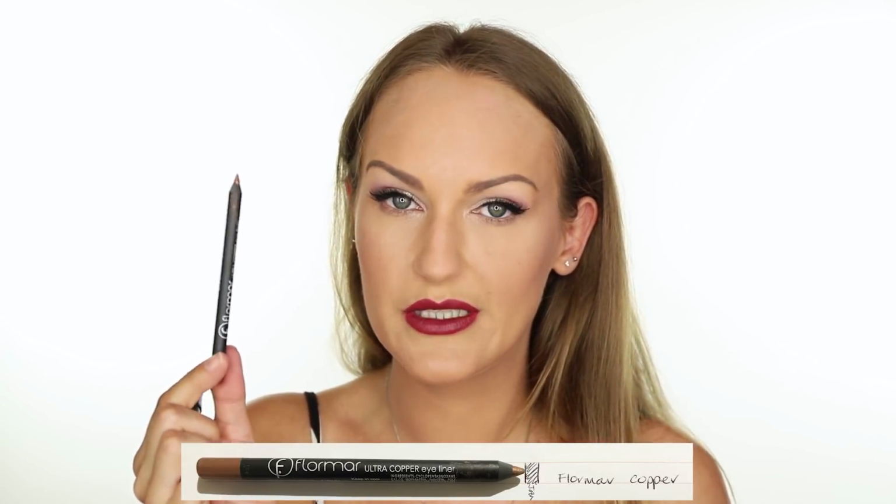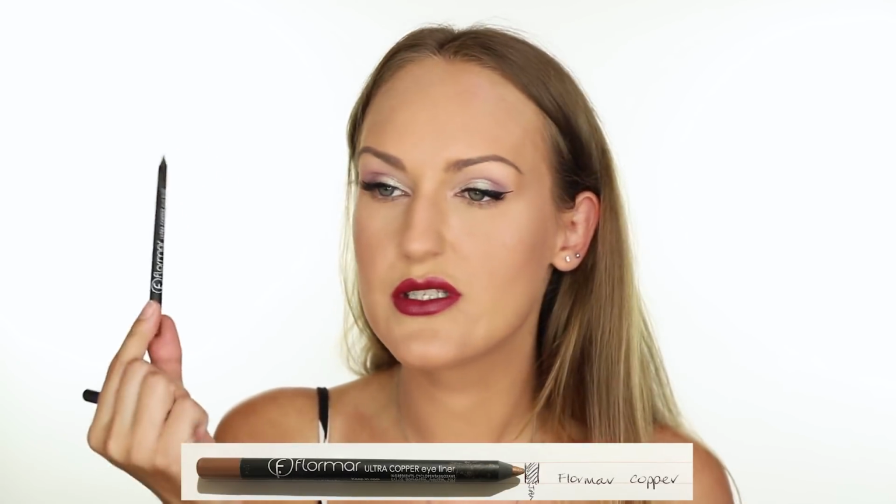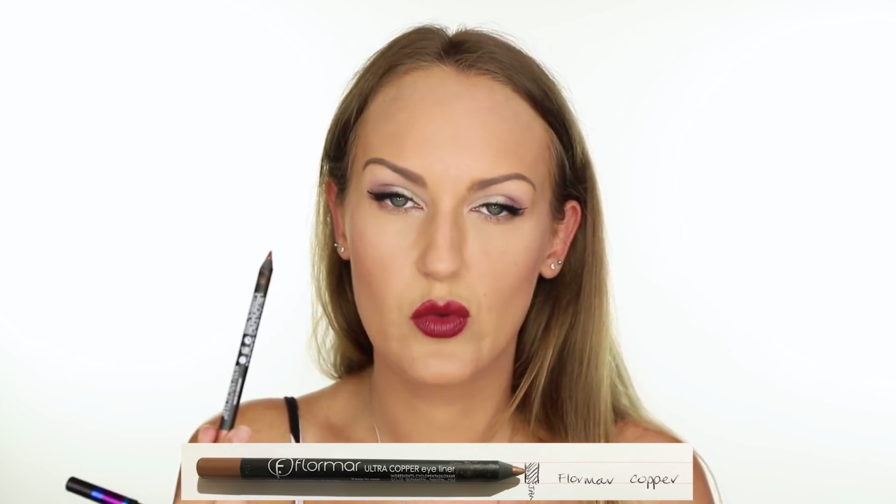My pencil products, so I have the Flormar Ultra Copper Eyeliner. This has a little bit of use. I've just been using this to line my waterline, sometimes a little bit on my lower lash line. I have tried to play around with this as an all over eye base.